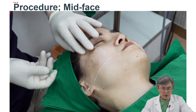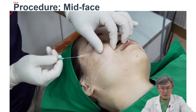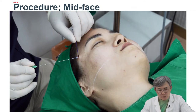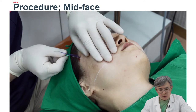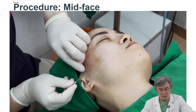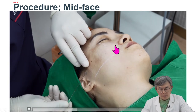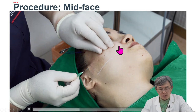I always use M-fix to lift up the nasolabial fold, because the nasolabial fold is very movable, and the cause of the nasolabial fold is a very combined mixture. Two threads are inserted for the upper part of the nasolabial fold. Two threads are inserted for backward lifting of the lower part of the nasolabial fold.